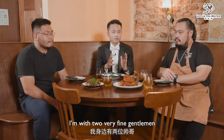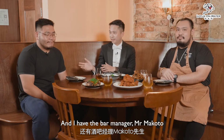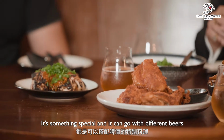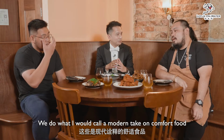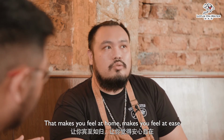I'm with two very fine gentlemen. I have the head chef of the Guild, Chef Elton Huang, and I have the bar manager, Mr. Makoto. I understand that there is a deliberation on the food as well. It's something special, and you can go with different beer. Correct, that's absolutely right. We do what I would call a modern take on comfort food. We try to trigger some memories. Right, that makes you feel at home, makes you feel at ease.